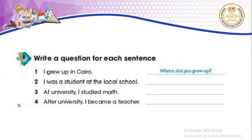So it will be, I wasn't a student at local school. Number 3. At university, I studied math. We can say at university I didn't, and we return the verb to its base form again, study math.